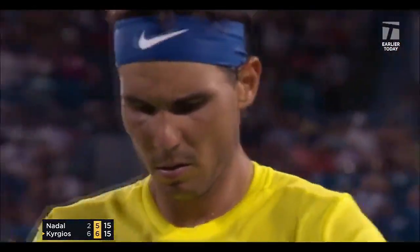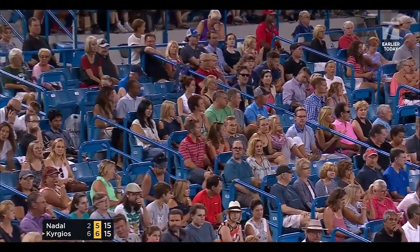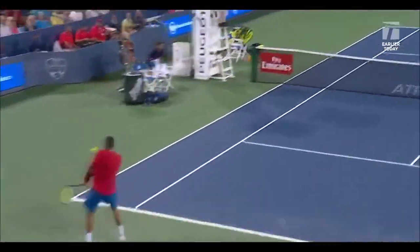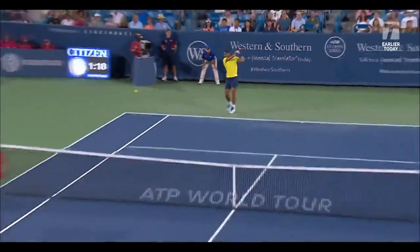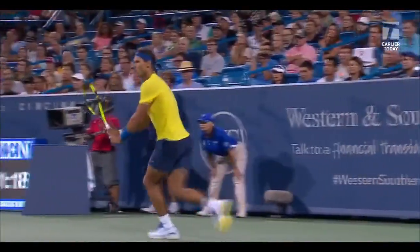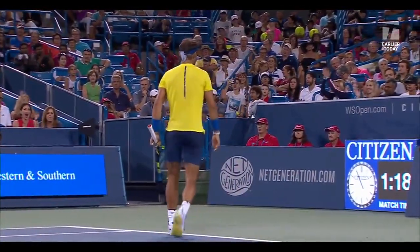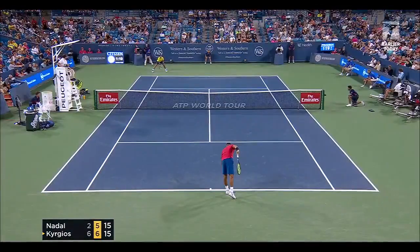I love the way he took that backhand on. Little shorts and stepping into the court. Giving Kyrgios a taste of his own medicine there with exceptional depth.